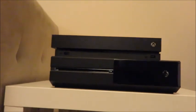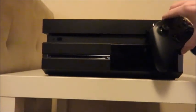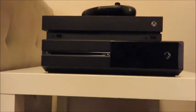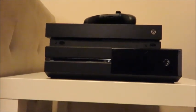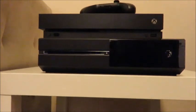Oh boy. Easy. This is the controller to this one. I don't know where the other one went. But that is cool. Okay.